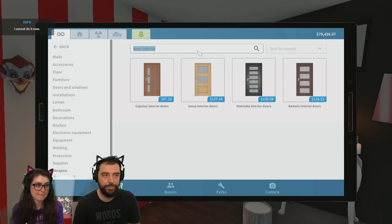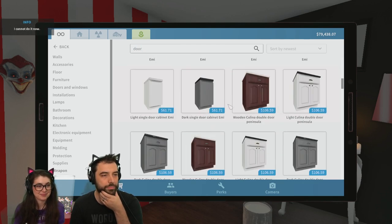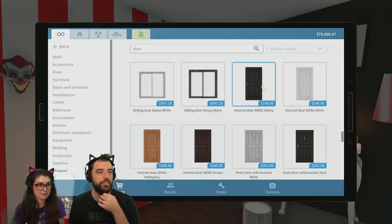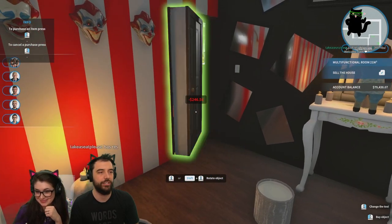Yeah, so typing "interior door" limits the doors. I was like, no results found. It was "internal door." Internal.